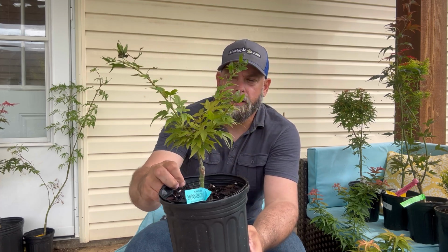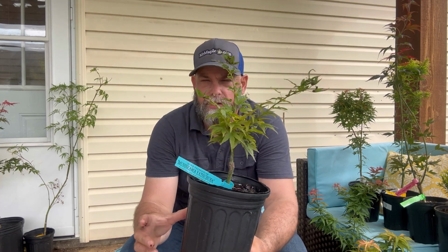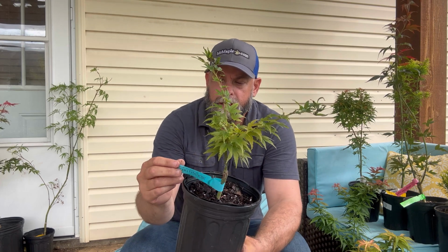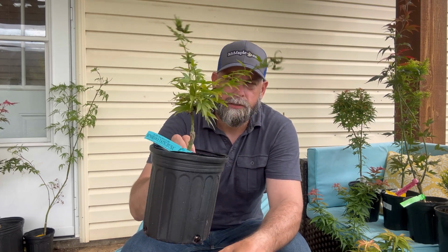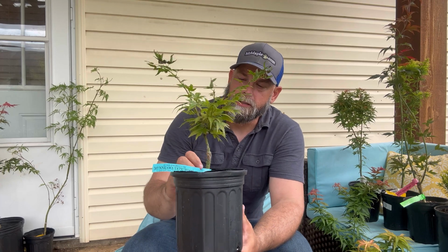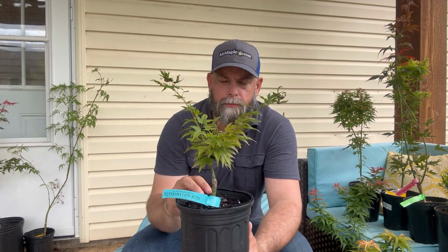So excited about it. Nice size starting out. Man, I'm just excited to watch this one grow off, and I'm excited about next spring to see the colors and everything. So yeah, another slow grower, 3 foot tall in 10 years, 3 to 4 foot tall, something like that. Acer palmatum Macawa Yatsubusa. So happy to get this one. Probably one of the highlight pickups of the open house. So thank you, MrMaple. Macawa Yatsubusa.